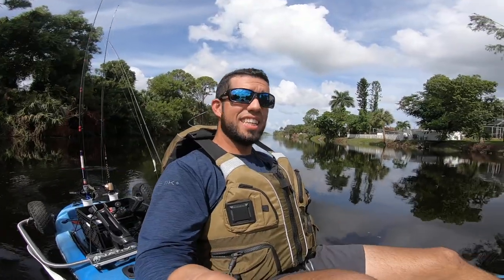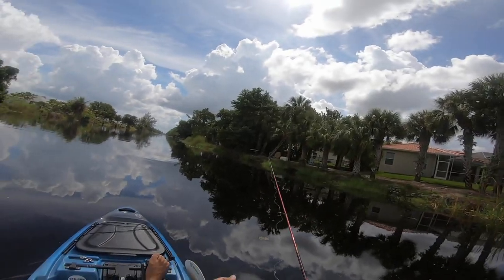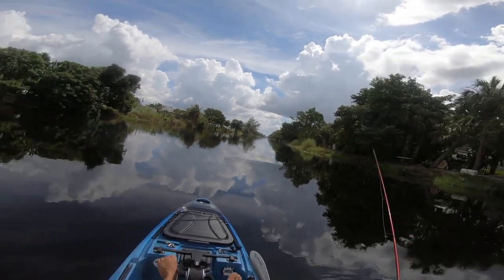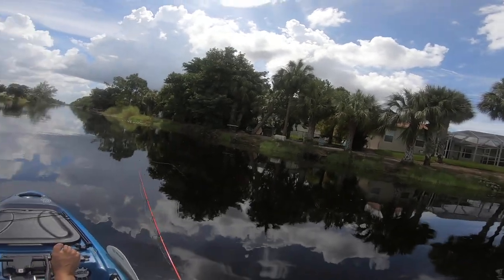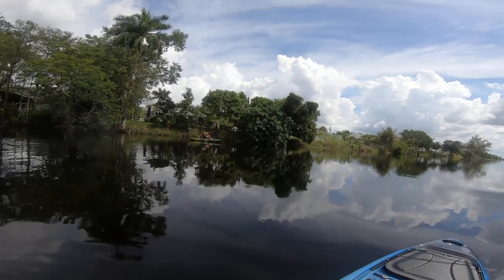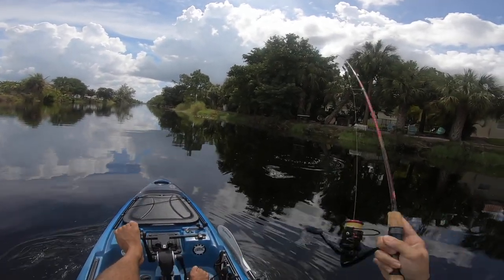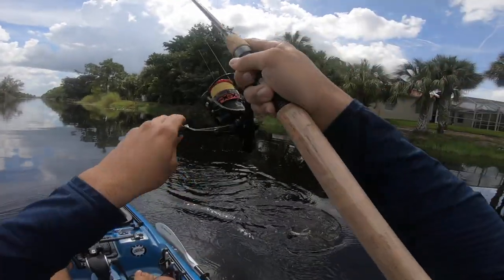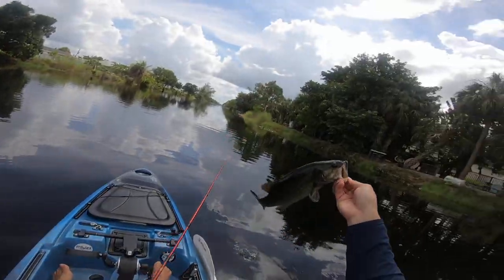All right, guys, so that did not take long at all. Danette already hooked up to her first peacock bass only minutes after having that shiner in the water here. I already see some jumping over there, so I want to see if I could get me on my first one here. So let's go. Fish on. There we go. About time. Ooh, bass. A largemouth. Look at that.